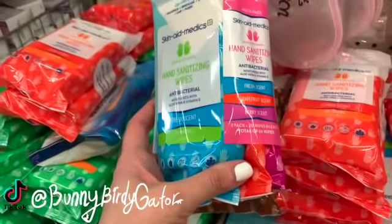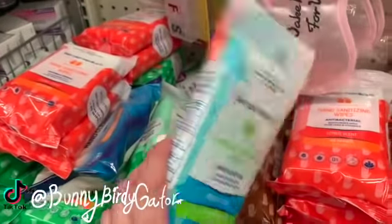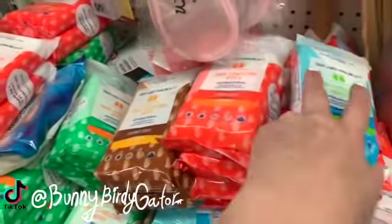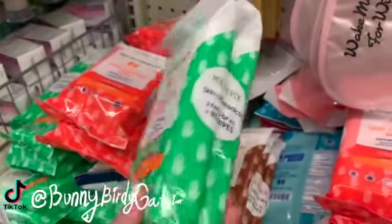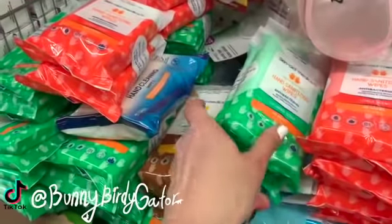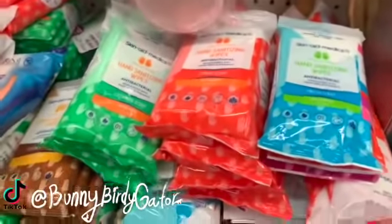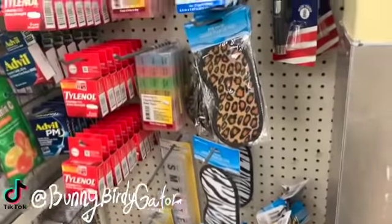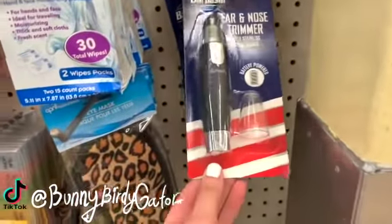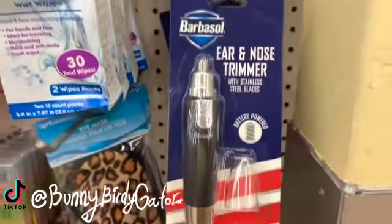We have fresh scent, grapefruit, and berry. So 3 scents in a pack. Really, really nice. This one is cucumber, but it's just 2 big multi-packs. Those are nice. You get a nice little variety. And then the Barbasol ear and nose trimmers are still here.